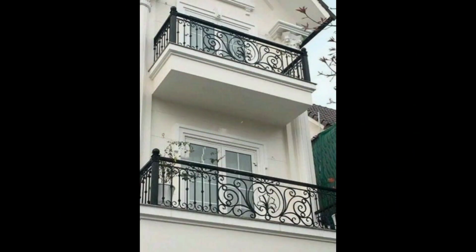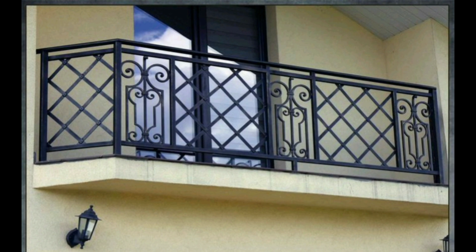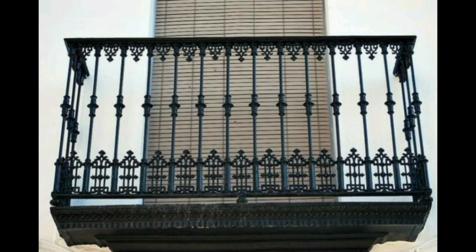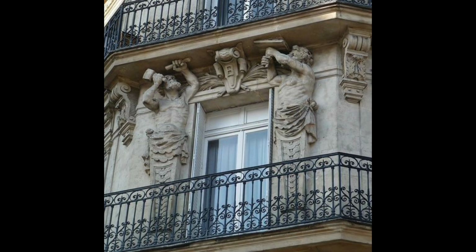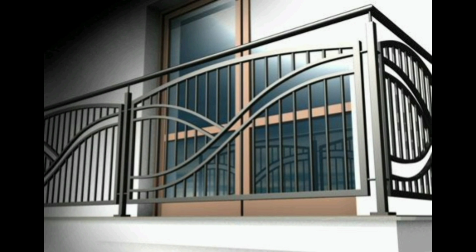And next designs, we have a very popular vintage balcony grill design for apartments or for your home. Mixing a bit of old world charm into modern balcony grill design certainly is one of the ways to make a statement. If you are a fan of Victorian style decor but don't want to commit your interior to it, consider using an iron grill design for the balcony instead.